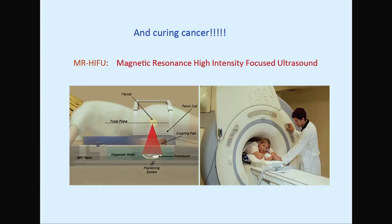A wonderful new technique has been developed recently called the MR HIFU technique, the magnetic resonance high-intensity focused ultrasound technique. And the idea behind this is that ultrasound is very safe technology, but if you turn up the intensity and focus it, then particularly if you focus the ultrasound on a tumour, you can actually use it to literally burn the tumour out. So this is a new technique. There's a transducer. There is the beam of ultrasound focused in on some sort of nasty in the body.